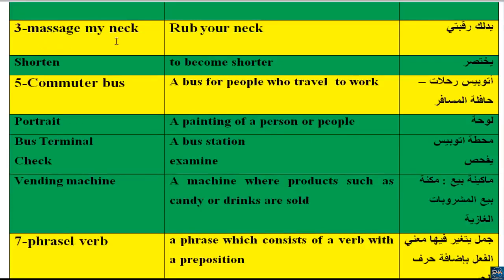3. Massage my neck. Massage my neck. Rub my neck. Shorten. To become shorter. T, soft D in American. British, shorten. To become shorter. I make the R silent and I put a schwa sound. To become shorter. Shorten. British. American, shorten. To become shorter.